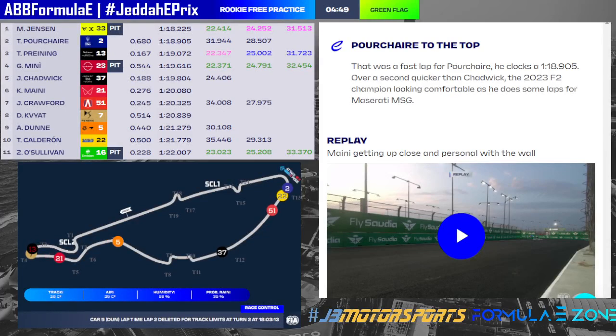Just looking here at Mikkel Jensen, currently fastest of the lot, a 1:18.225. So he's in the box at the moment. I'm not sure what's going on because the team are not doing a pit boost practice as it stands at the moment. So maybe just a few conversations going on between driver and engineer, working out what their plan is for the final 4 minutes of this session. Yeah, he's just sort of parked there, isn't he? Sat there waiting for a mate.